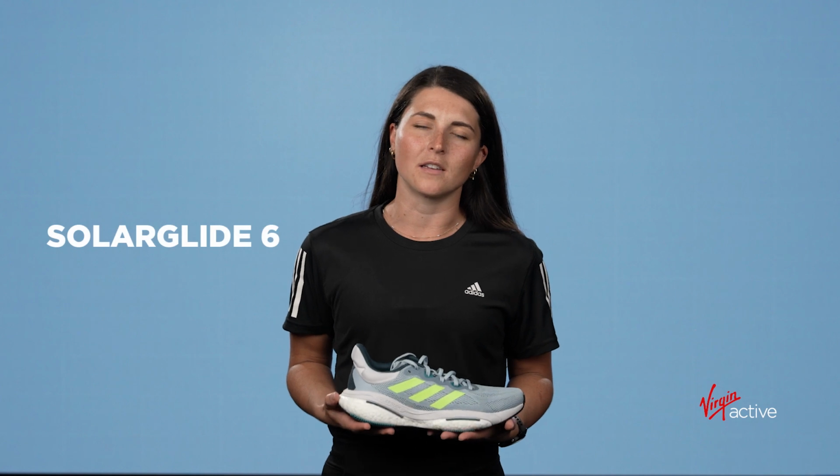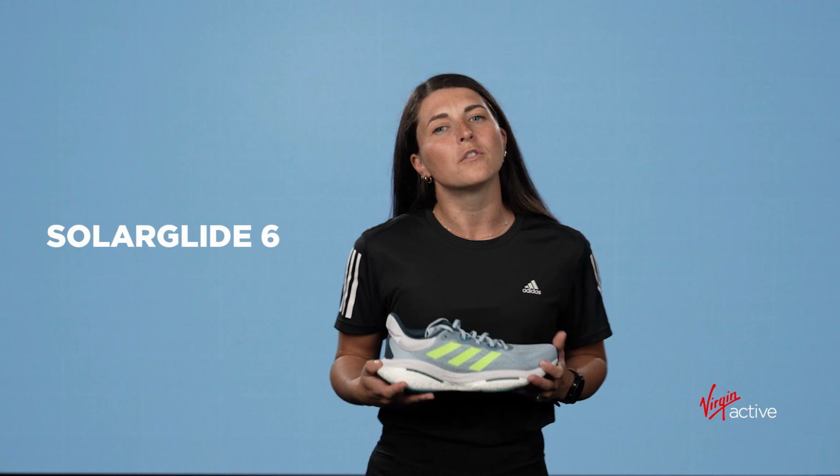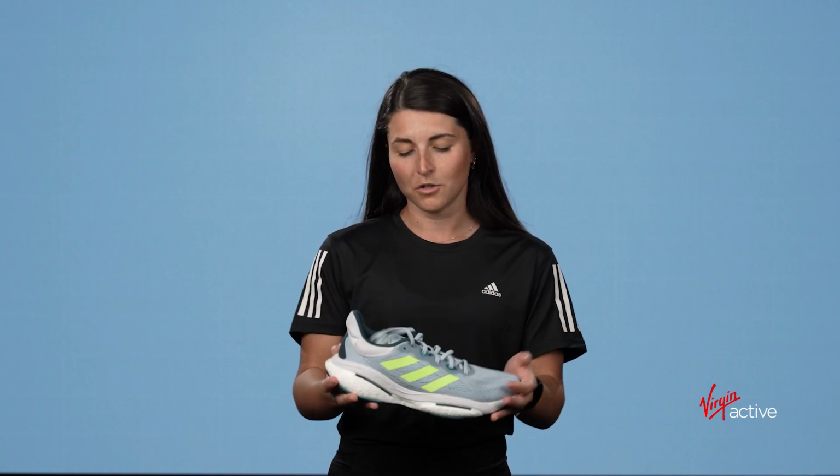The next shoe we're going to be speaking about is the Solar Glide 6. The Solar Glide 6 is designed for stability, but for a neutral runner. So if you're looking for a shoe that's a neutral shoe, but still provides that little bit of stability, this is the shoe for you. It has a nice breathable upper, also using the Boost midsole for that nice energy return and comfort. And we have the Continental outsole for the traction on the road and durability. This shoe will take you again from your training run to your race day with support and comfort.